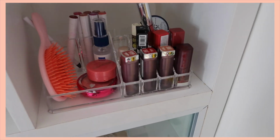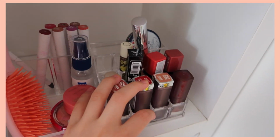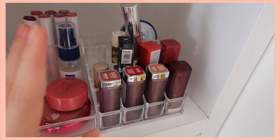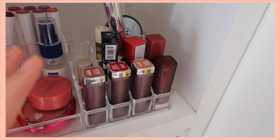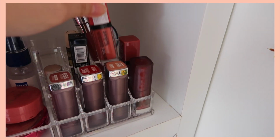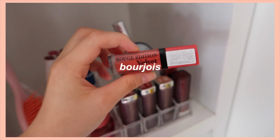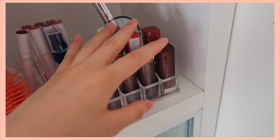And then moving on to the third section, I have all of my drugstore lip products. I have a bunch of Maybelline ones. These are really good. I think it's their Color Sensational line. They're really good as far as matte lipstick goes. And then I also have a couple of these liquid lipsticks from this brand. I'm not sure how to pronounce, but I think it's like Bourjois or something like that. I think it's like a French brand.